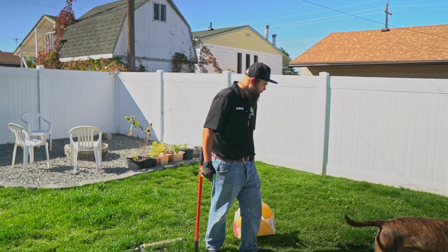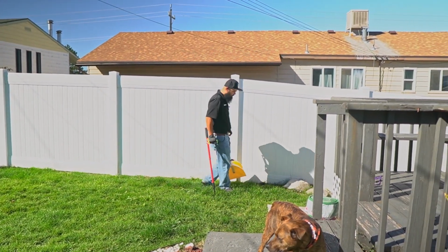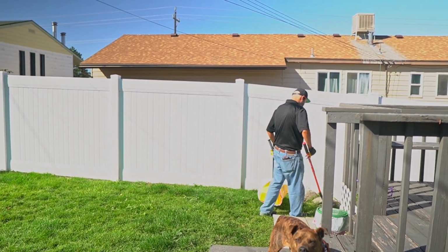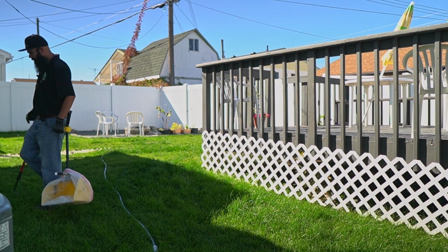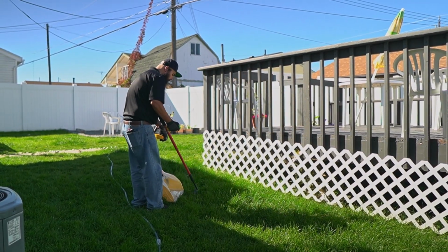Sometimes it's hard to walk a straight line in the yard just because of how it's shaped. So I'll quickly look up and use either the fence post or something that I see in the yard as a reference point, and I'll just keep walking towards that direction. Especially when you have a weirdly shaped yard, reference points will ensure that you're walking where you need to walk and you don't miss any spots.